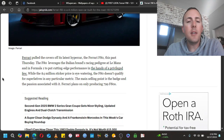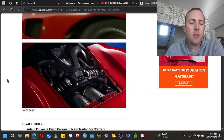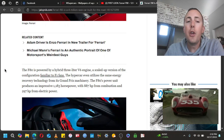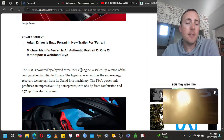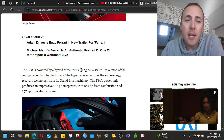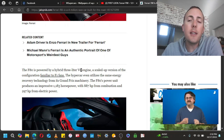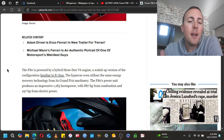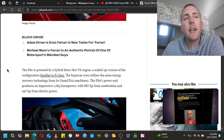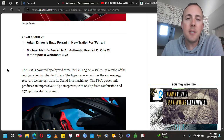So we need to talk about the biggest question mark dealing with this car, and it is right here. So this car has a 3-liter hybrid V6 engine. It does not have a twin-turbo V8 like the F40. It does not have a naturally aspirated V12 like the F50 and the LaFerrari. This is a 6-cylinder, a V6 halo Ferrari, which is... I mean, I don't know what to think about it. That's the big negative about this car. And I mean, what does it matter to me? I'm not ever going to buy one, let alone see one in the flesh.